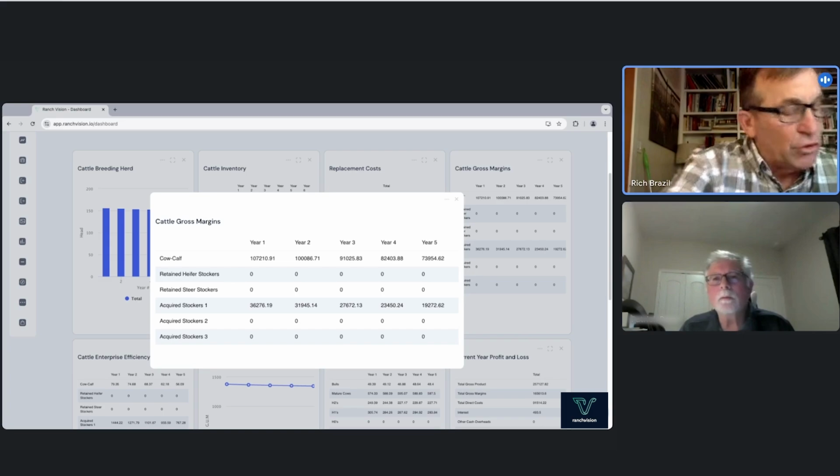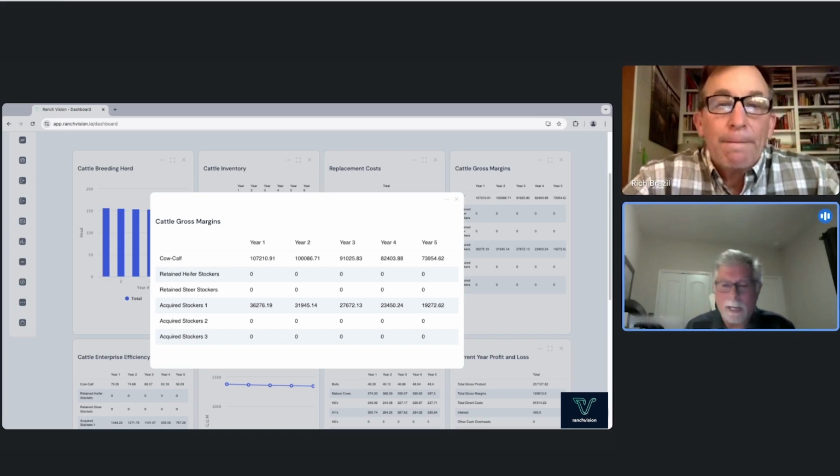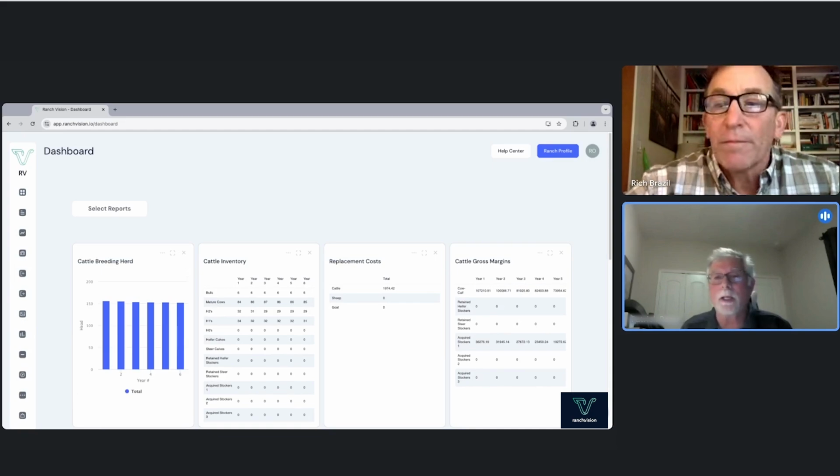What else did you want to look at? Virtual fence, right? Well, yes, I made some phone calls and I got some numbers back on that. Pretty substantial investment to go ahead and get into something like that.